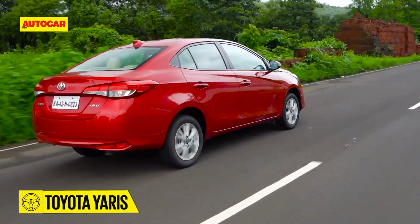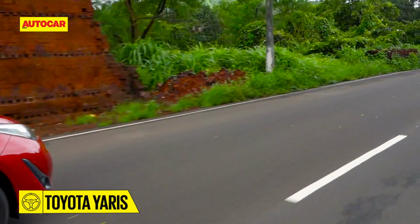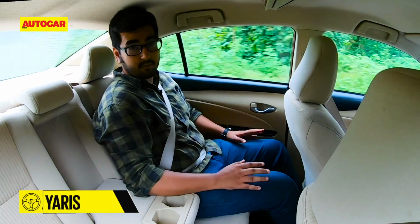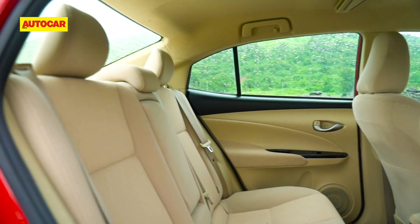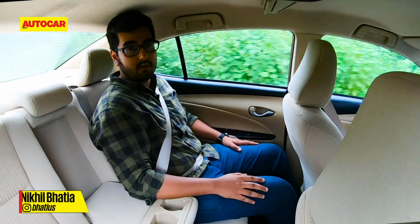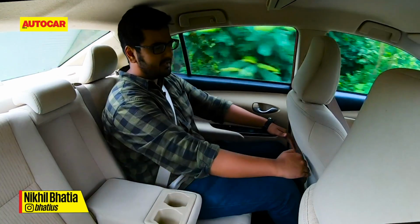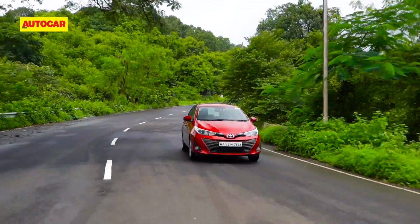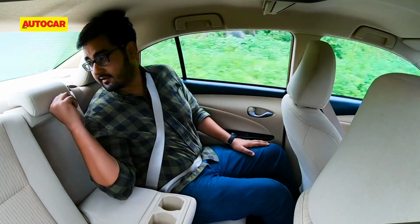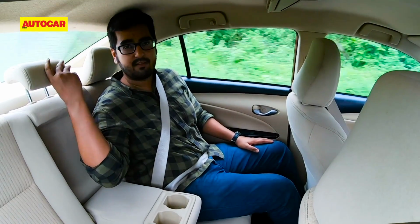Shifting focus to the Yaris, here's what Nikhil had to say. The Yaris isn't the largest of cars, but the rear seat is actually quite comfortable. It's nice and supportive and pretty well cushioned. However, for a tall passenger like me, legroom is decent, but headroom will be an issue. Toyota has handily given an adjustable headrest for the middle passenger as well.